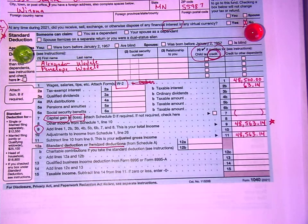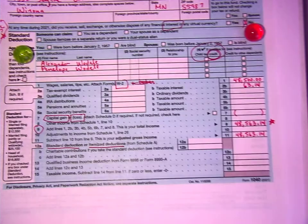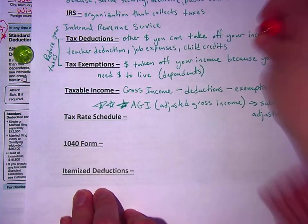I want to say that that's on your sheet. Yeah. Why don't we get this out right now? Get out your note sheet.